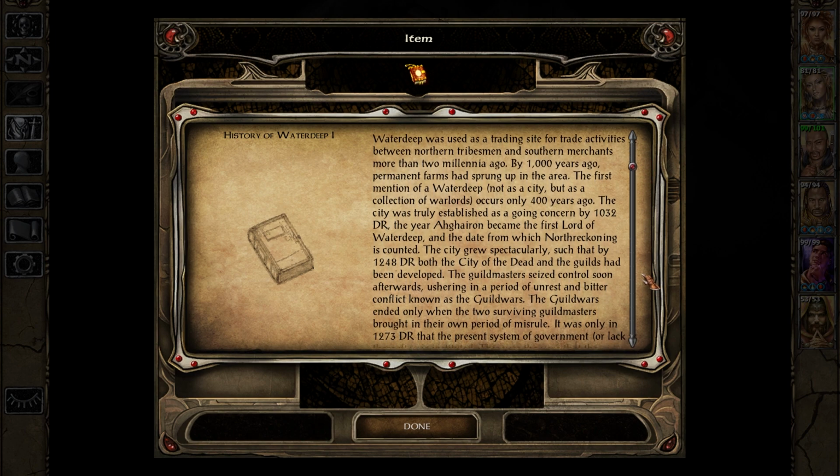Waterdeep was used as a trading site for trade activities between northern tribesmen and southern merchants more than 2 millennia ago. By 1,000 years ago, permanent farms had sprung up in the area. The first mention of Waterdeep, not as a city but as a collection of warlords, occurs only 400 years ago. The city was truly established as a going concern by 1032 DR. So I believe we're in the 1300 DRs right now. So, like 300 years ago is when that happened.